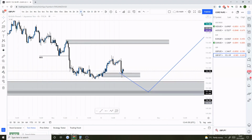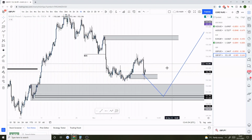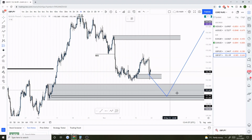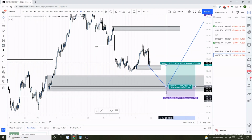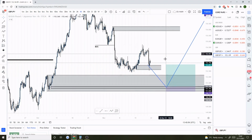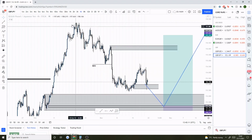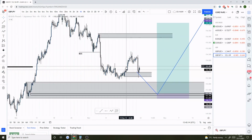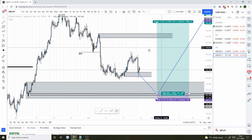So pound yen, I've not really got much to forecast this week. It's really just waiting for a position. And like I showed last week, my refinement of this order block is down here. So I'll be looking for a buy position coming out of this area, and hopefully we can ride it into the high highs eventually. But in terms of what's happening until then, right now there's nothing clear for me, so I'm not going to forecast any other situations on pound yen.